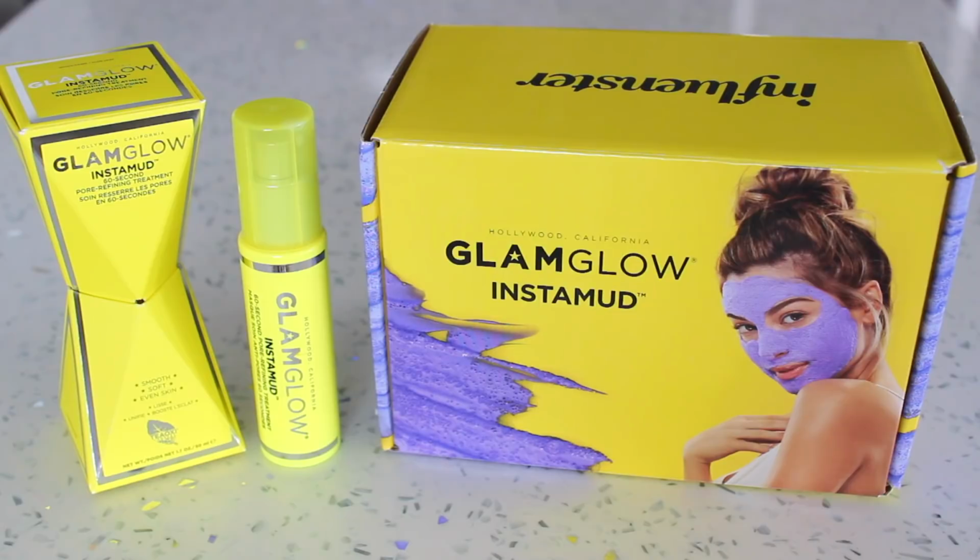A Glam Glow Insta Mud Mask. Yes, please. Glam Glow products are so expensive, so getting them for free is like a serious treat. This is their little like 60-second foaming bubbling mask. It's a really fun one. That's going to be in the prize as well.